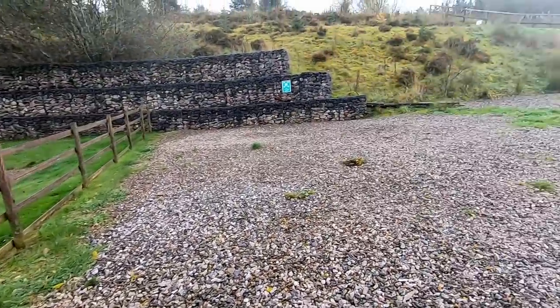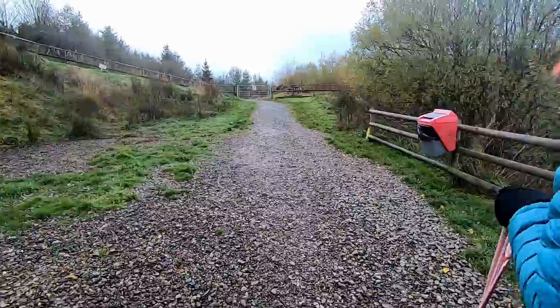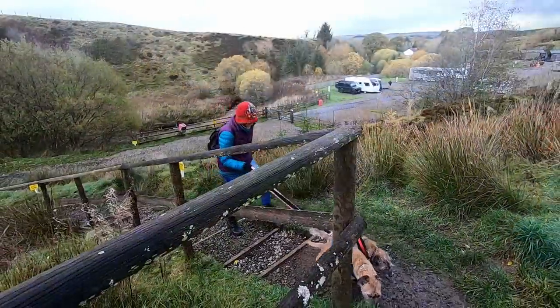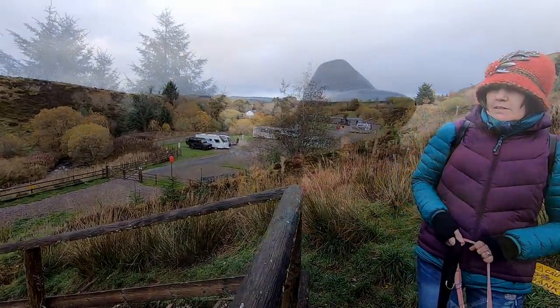Looks like we go up the hill here, Sue. Yeah. Just a couple hundred yards out of the site, and we've got the place to ourselves. Walking amongst the trees and the rolling hills of Cumbria. Beautiful colours, isn't it, Sue? Yeah.